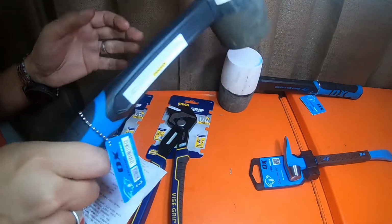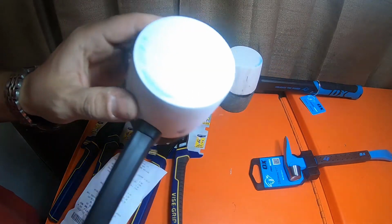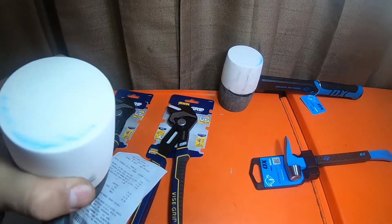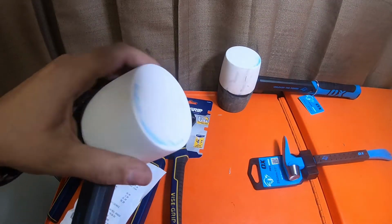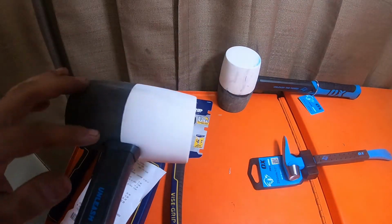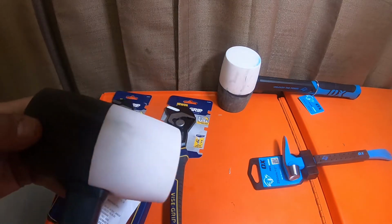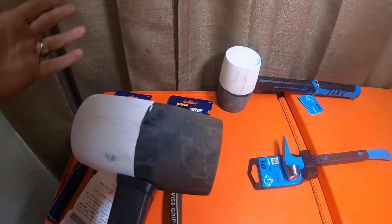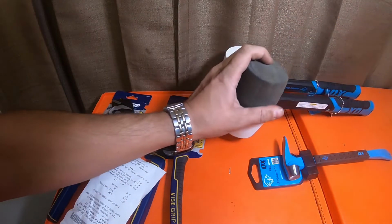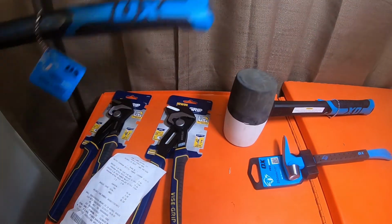It feels nice in the hand. You know, it's got, oh, I need to turn this light off. There you go. It does have a little bit of discoloration, a little blue here, a little blue and yellow, black. It's not a big deal. They're going to be used as hammers. I picked up 2 of them for $9.98.